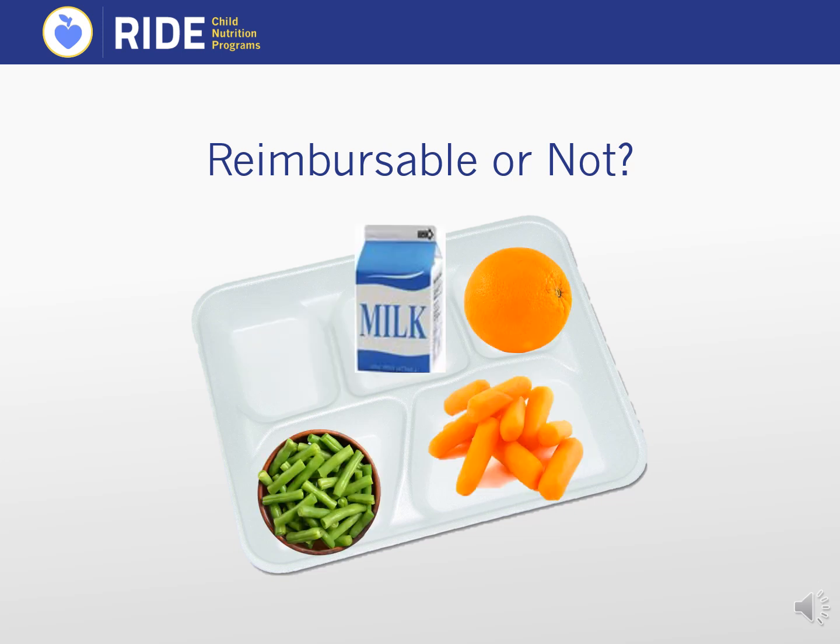Is this tray reimbursable or not? If you answered yes, you are correct.